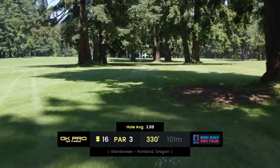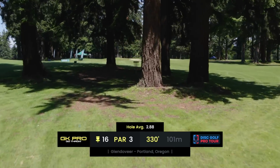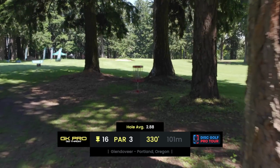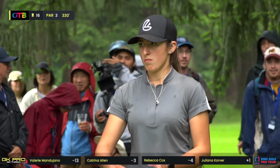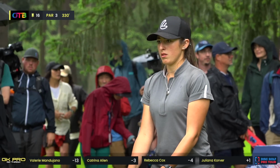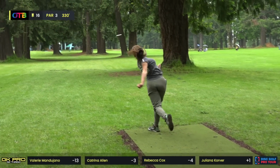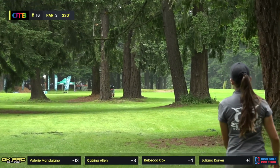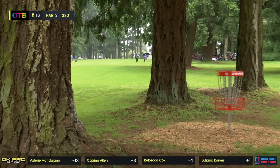Hole 16 is another difficult par 3. It's 330 feet, but once again, you have to shape a shot, get around all these trees. I'm just going to see what they do. On not a single one of these shorter par 3s have we had more than 30% of the field getting a birdie. That's just unheard of. I mean, it's great course design, honestly. Yeah. Like, they're gettable, but they're freaking hard.